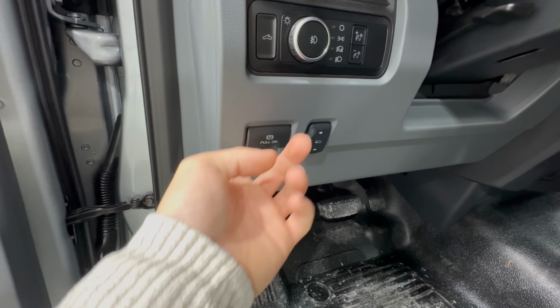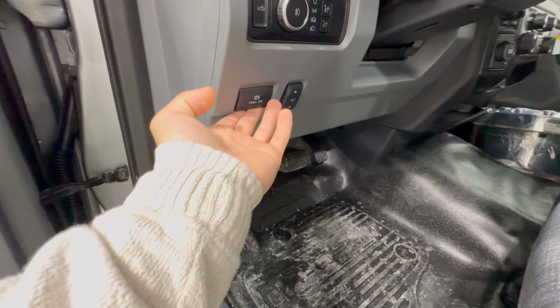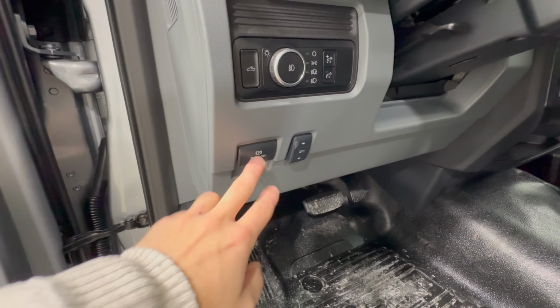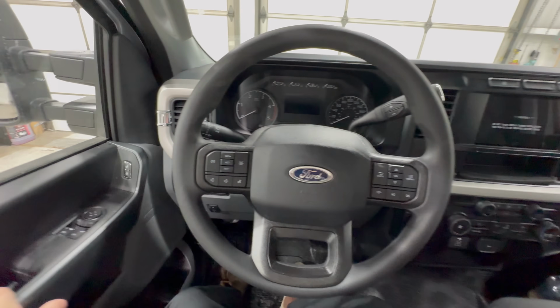Electronic parking brake, which is also a huge difference between the 600s and the 650 medium duties. You've got the electronic parking brake versus the floor activated one. Some might prefer this, some might prefer the other one. It's personal preference there, but you got a nice electronic parking brake. Very heavy duty, you can kind of hear it, it's quite loud, but you got that difference there. But now we'll go ahead and hop into the driver's seat.